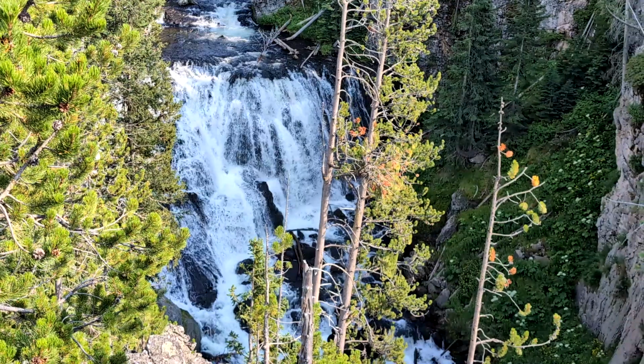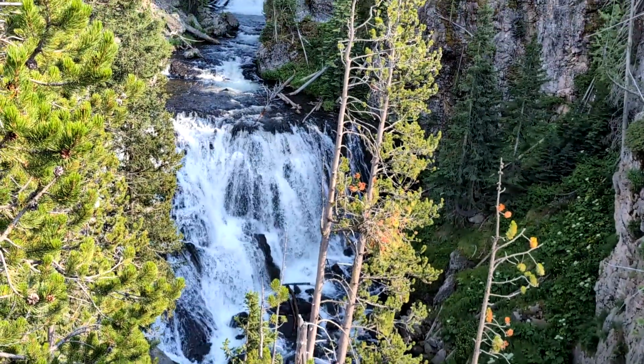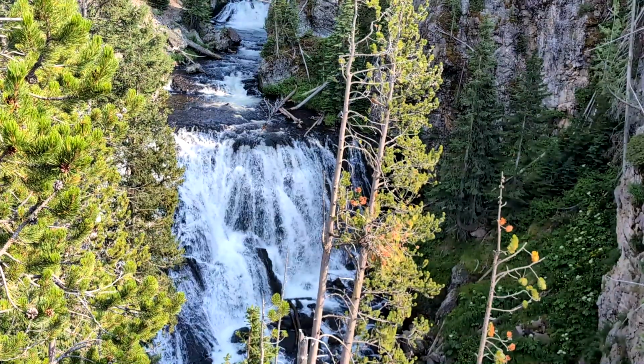After that, we went to Kepler Cascades, which again is also on our way to Old Faithful if you're coming in from the east side. And we actually loved that waterfall. There's a lot of waterfalls in Yellowstone, and we'll talk more about them over the course of this video and probably also next week as well. But as far as the smaller waterfalls, this was our favorite.